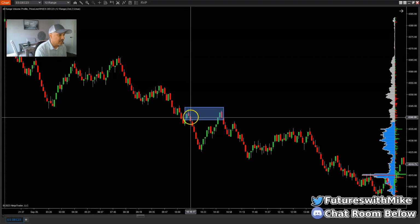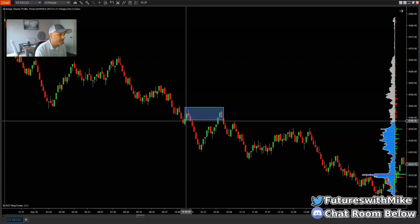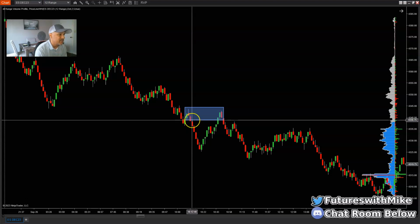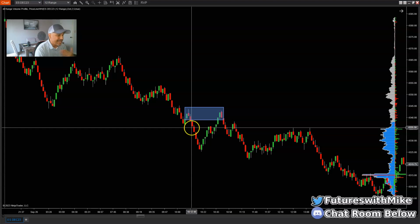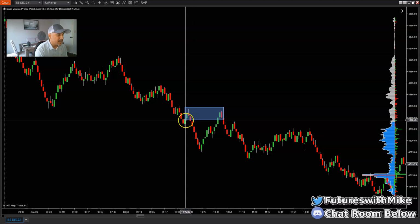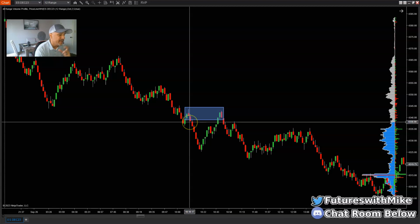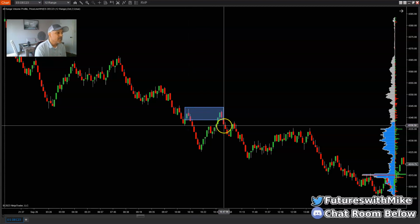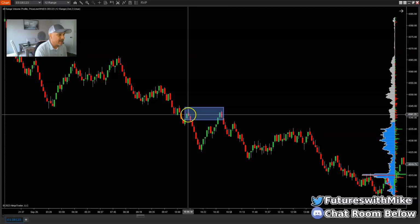So all you have is a red candle that breaks below this green candle, and it will be followed up with the next red candle to the downside, leaving a gap in between the last down red candle and the bottom end of this green candle. So there's a gap. It could be a gap right there, but we have a gap within the zone right here, okay? So that was left behind.